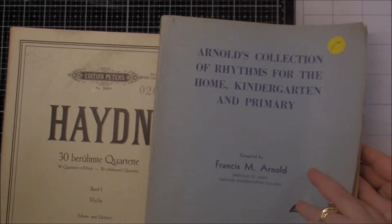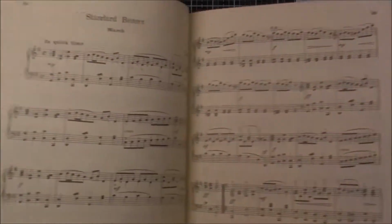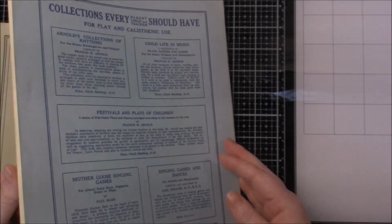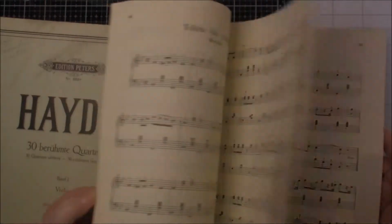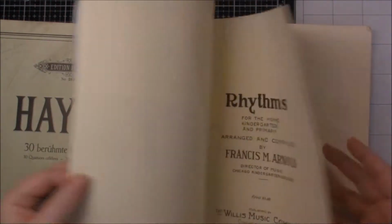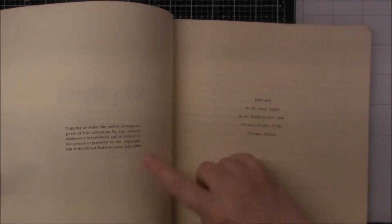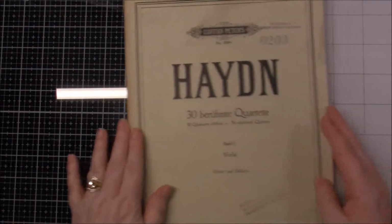And this is the Arnold's Collection of Rhythms for Home, Kindergarten, and Primary Students. So there's some good ephemera stuff there too that I can tear apart. Again, no words or anything, but lots of music. This one is copyright 1909. So that's pretty good.